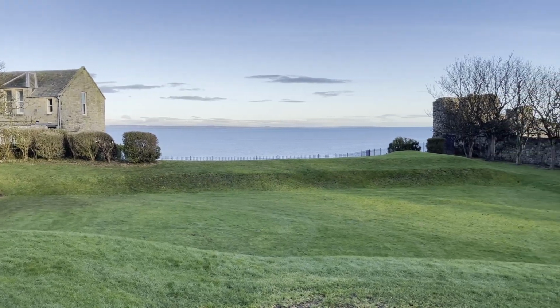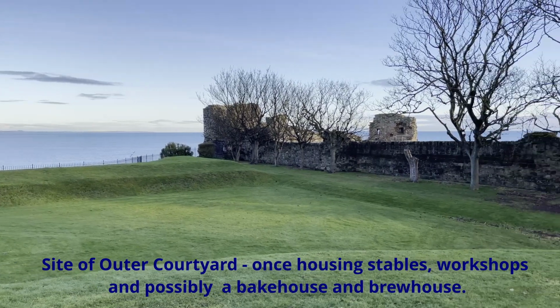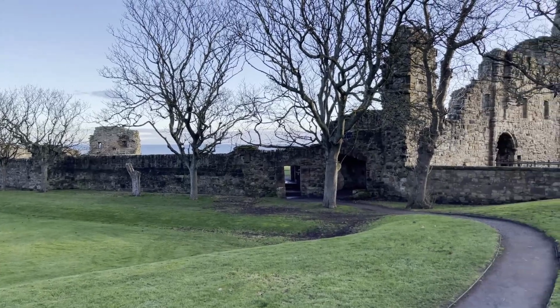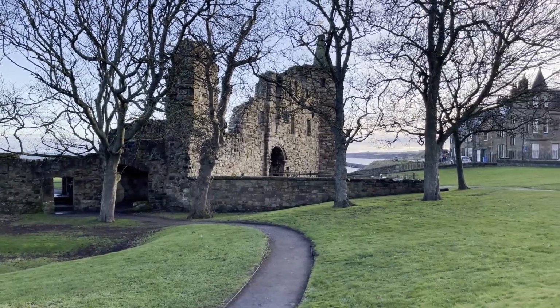protected by steep cliffs on the north and east sides, and a great ditch cut through bedrock, protecting it on the landward side to south and west. Little survives from the original St Andrew's Castle of the 11 and 1200s.